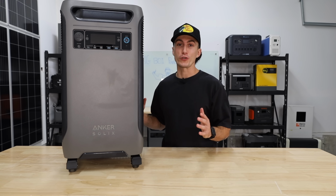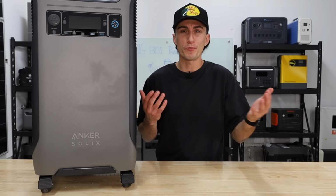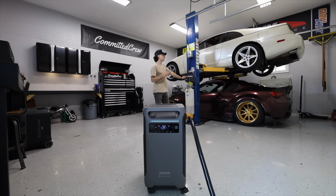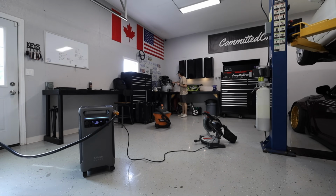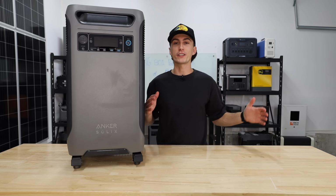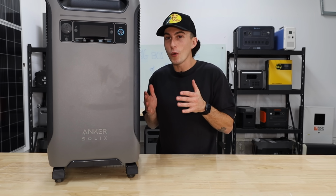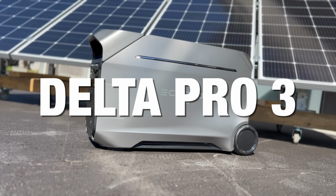We did some real heavy load testing with this, more than the regular person is probably gonna do. We tried to raise a car on my car hoist. We tried to start a compressor. We tried to just run multiple power tools like a chop saw, a table saw, just do a ton of stuff all at once. And this thing outperformed the Delta Pro Ultra, even though on paper it shouldn't have.